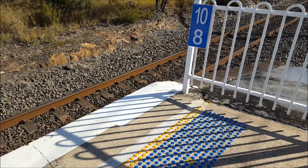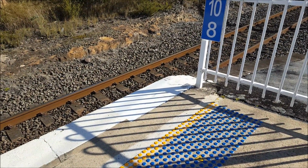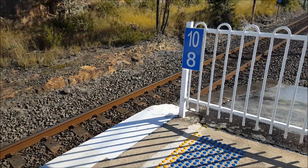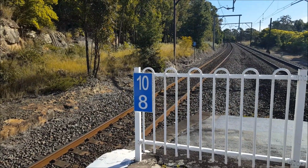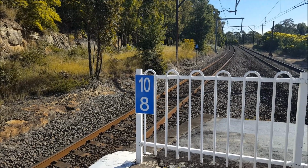And you may notice the Oscar H set 8-car marker is painted over and replaced by this 8-car 10-car marker fence post sign.